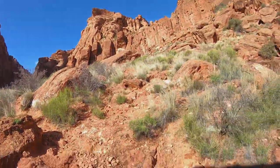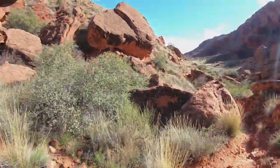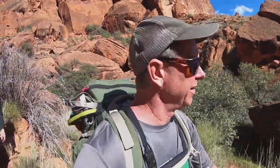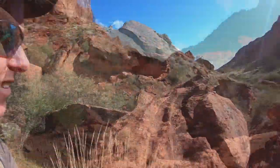Okay, well, we've made it to the trail, Padre Canyon Trail. And now it's just a walk out. That was a good one, wasn't it, Jen? Oh, wow.